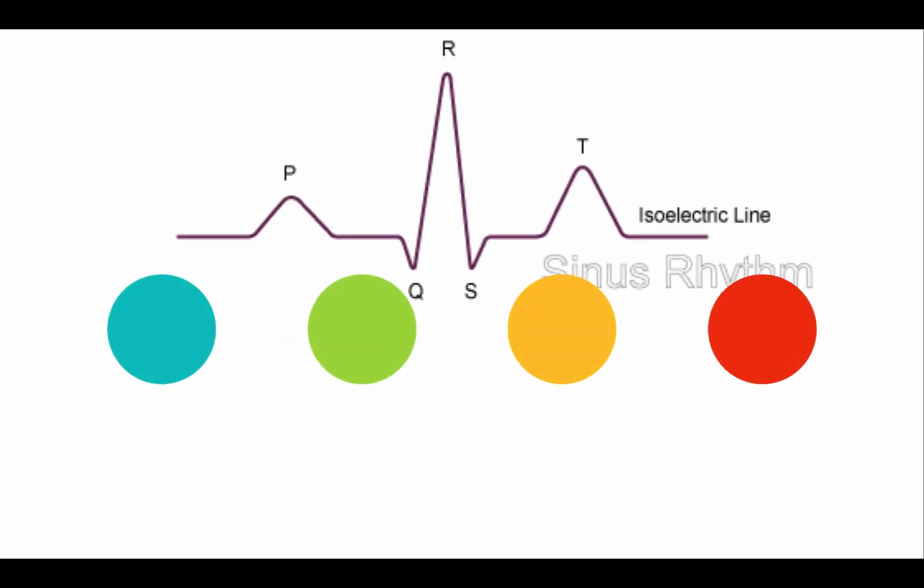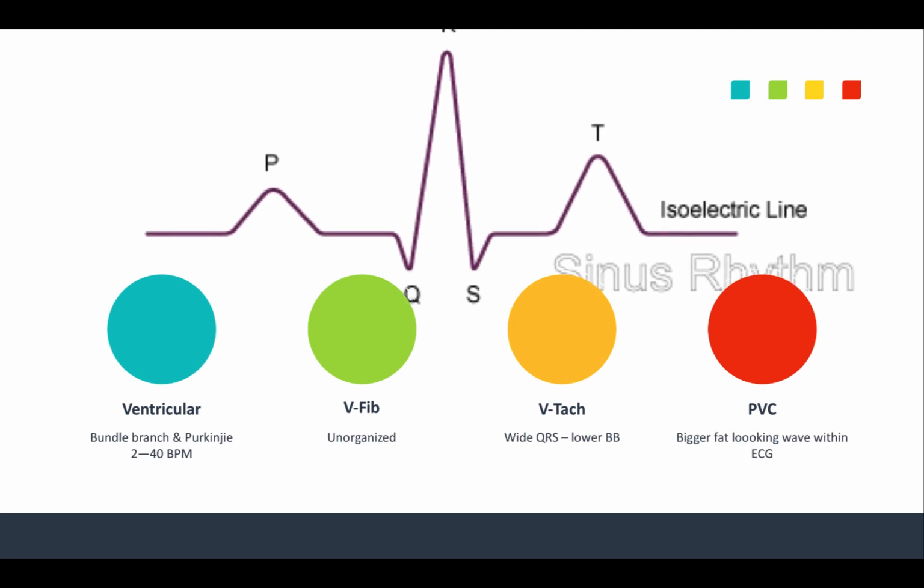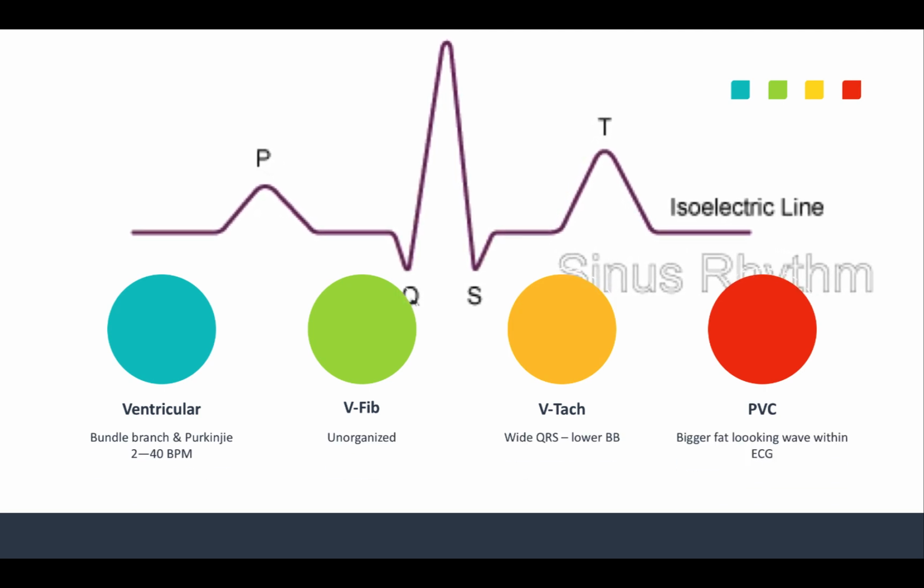So let's talk some more about the pacemakers, okay? Your ventricular pacemaker, right? This is if the SA node's not firing, and your atria and AV junction are failing, okay? Then it goes into your bundle branches and your Purkinje fibers, okay? And this is where your heartbeat's going to be between 20 and 40 beats per minute.